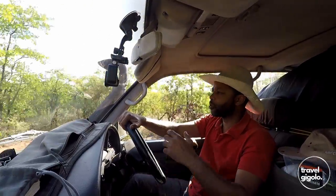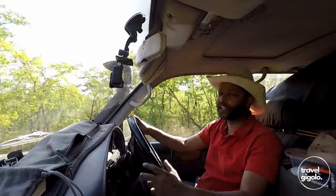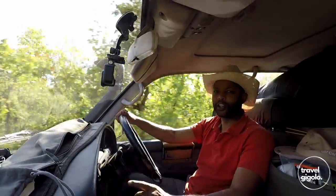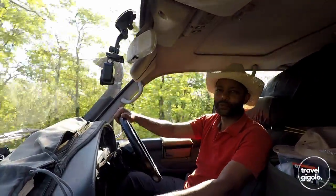It's on a rocky part of the river and you can fish there for tiger fish, bream amongst others. So it looks like a nice place to come back to when we come back to Gonarezhou.